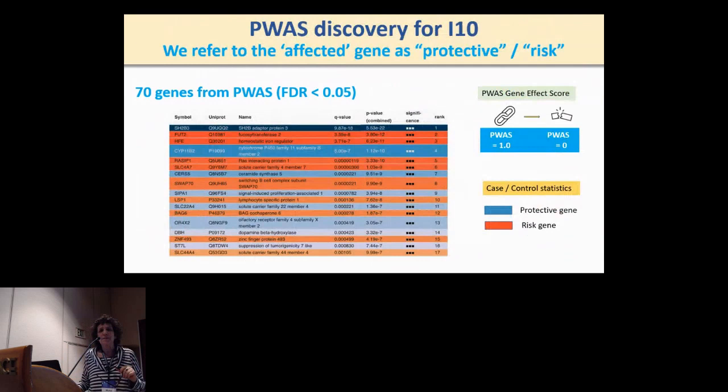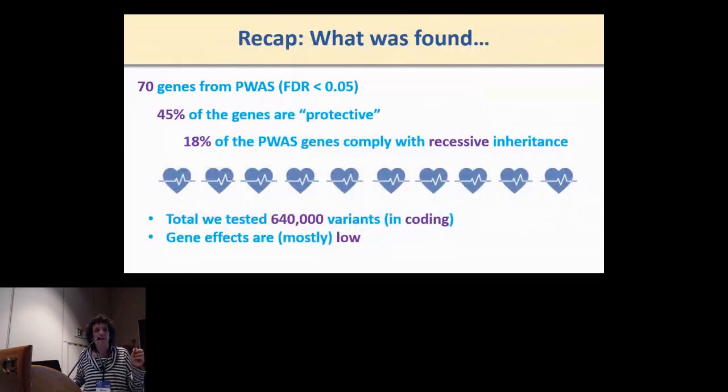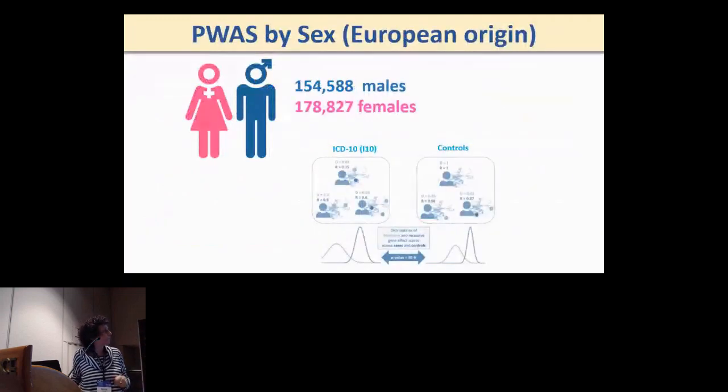Another point is that when we look at the top list, I just listed the top of these 70, you can see by the color that about half of them are protective genes and about half of them are increasing risk. So that's half and half. That's quite interesting, and it doesn't happen in many phenotypes. Just to wrap up this part, I showed you that about 50% are protective and the others are risk. I discussed that of the 70 genes, 18% are recessive.